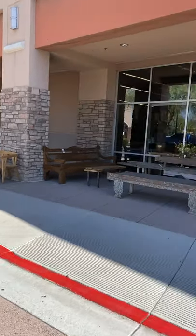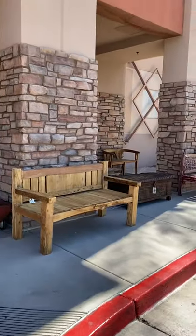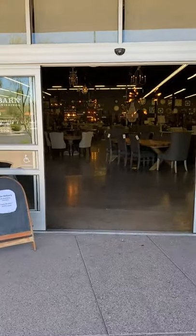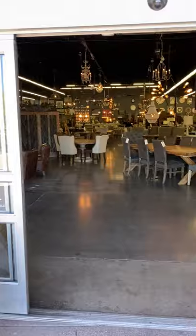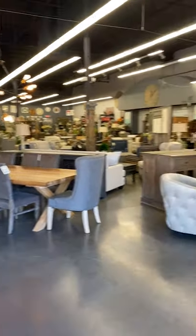We're going to break this store down into different sections so that you can virtually shop. There's the outside. We're going to work our way inside and head into our first area off to the right of the front doors.